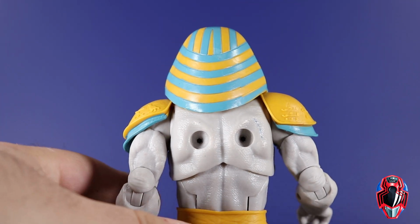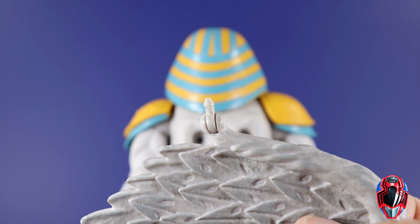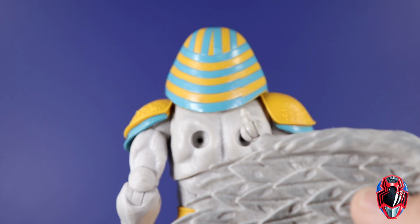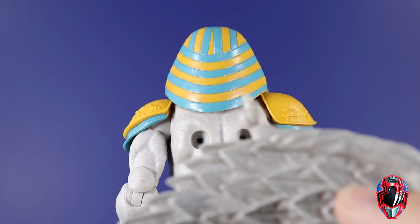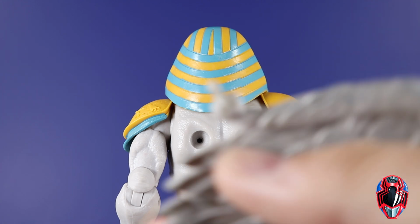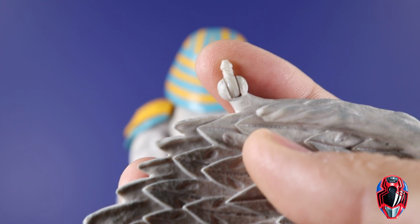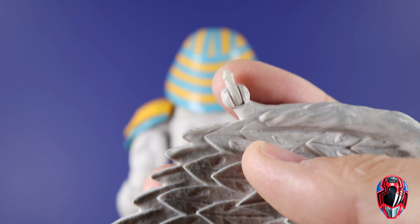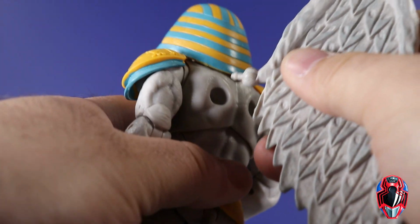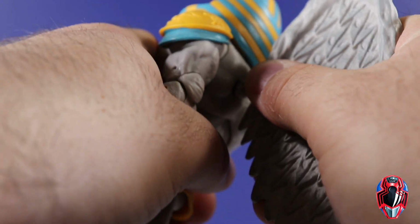Now, here's the thing when it comes to the wings. I'm very scared to do this. I tried it a little bit off camera, and it was scaring me because I think you have to really force that peg into that port. And that's a tiny peg. I mean, look how small that is. I'm really scared that I'm going to break it. So that is definitely a negative on this figure. But it might work out really well. But man, it's scary. So let's try.